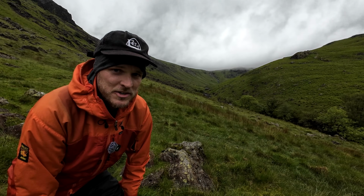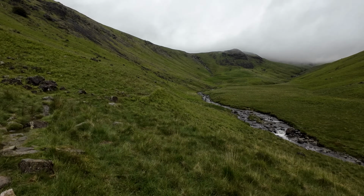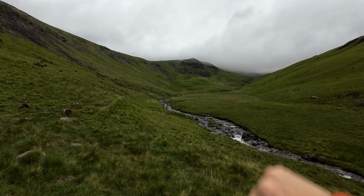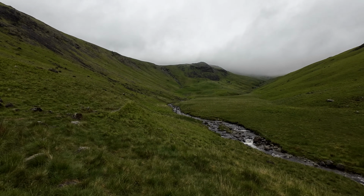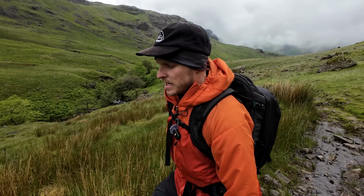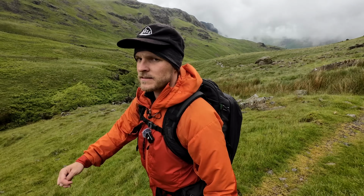Now, I was just about to mention that we've had our first glimpse of Haycock. However, upon having a little scour of the Ordnance Survey maps, that prominent peak that you can see there is actually called Great Lad Crag, and he sits quite far in front of Haycock, so we can't see him at all yet. So he's quite an elusive fell, it seems. All we can do is keep on heading up this hiking track, and I'll probably stop for my sandwich soon enough because I'm getting a little bit hungry.